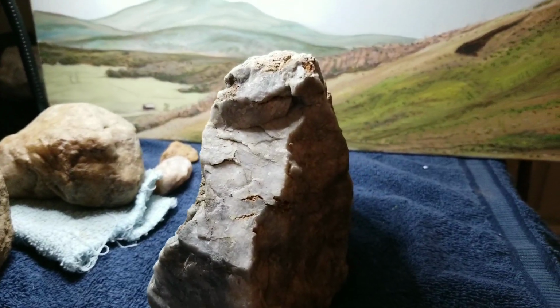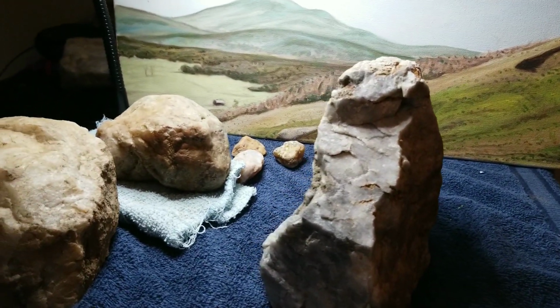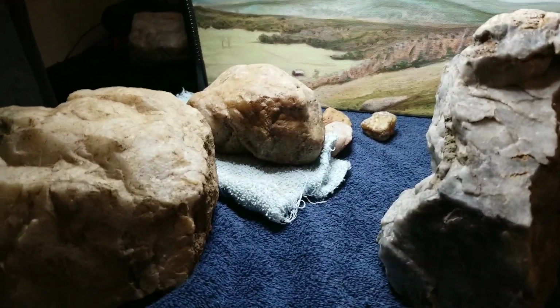There's 3 feet of snow in the backyard. It's melting right now. I can't wait to get out.